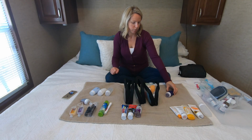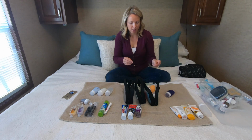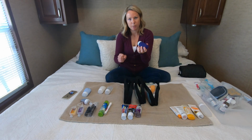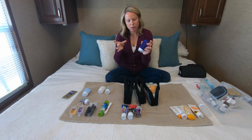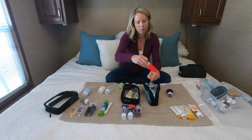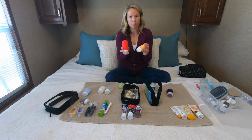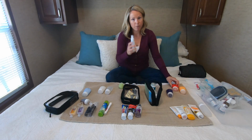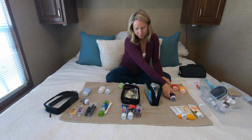Shampoo and bath soap. Emerson has a shampoo as well. It's the Honest Company shampoo and body wash mixed in one. For my shampoo and conditioner, I use Biolage Matrix. So I have 1 of each of those. And I also have my leave-in conditioner spray.